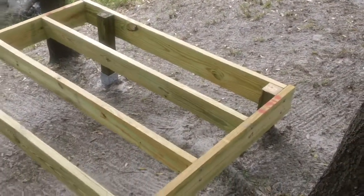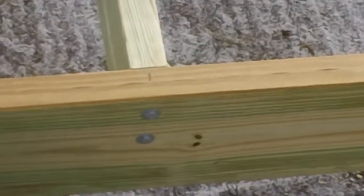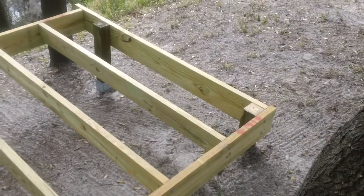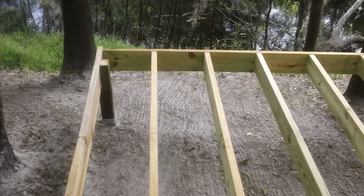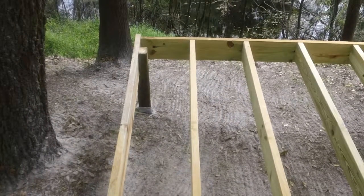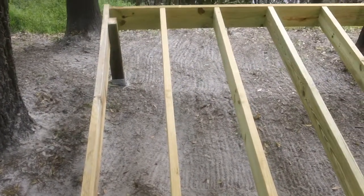Everything is lag screwed together, as you may or may not be able to see. Let's see if I can get you a close-up. There are the 2 lag screws that go into each of the 2x6 joists. They're perfectly 16 inches on center, and absolutely plumb as far as any rain path goes, or rain, forgot what they call it, dripping off, whatever, runoff. And the bubble just touches this side of the bubble, so that means it's pretty much going to drain. If it does get wet, it will drain away. But it was pretty easy to do.